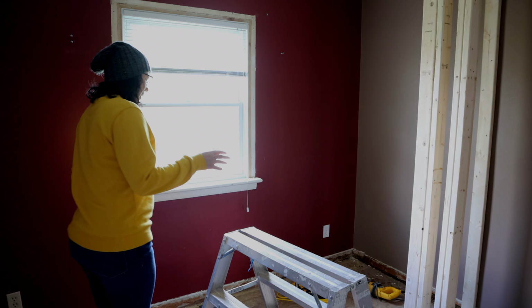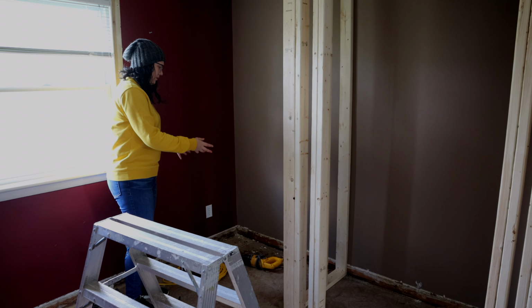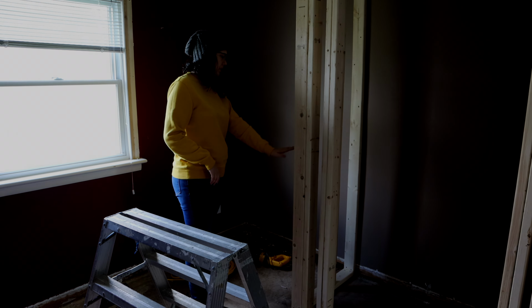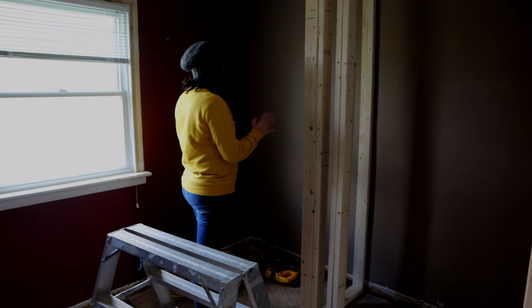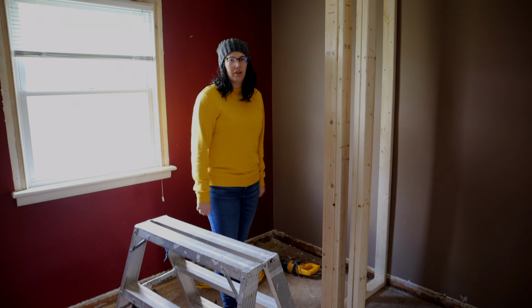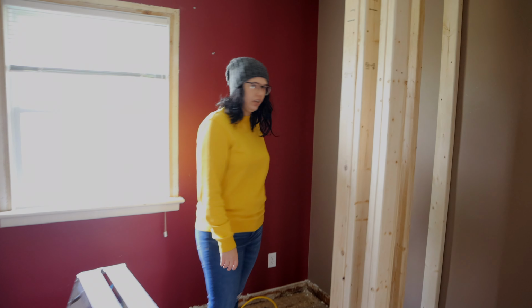And now we have this odd little nook area over here, but we've been talking and we think it might work out if we build some sort of built-in desk situation or maybe shelves. We'll play around with it. Or if we ever decide we want to have kids, I'm sure this would be a good little nook for a change station or something along those lines, but let's not get ahead of ourselves.